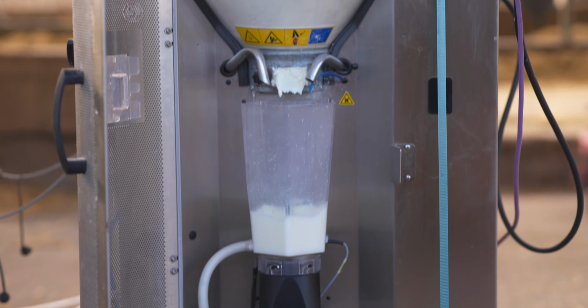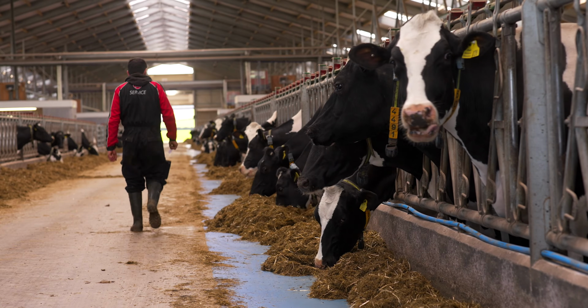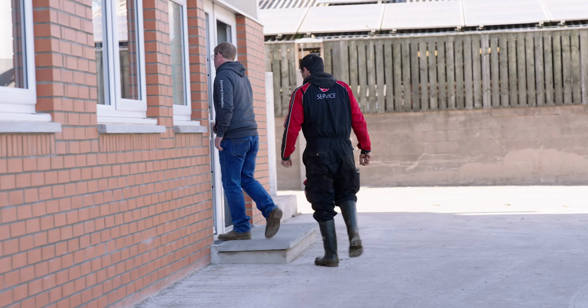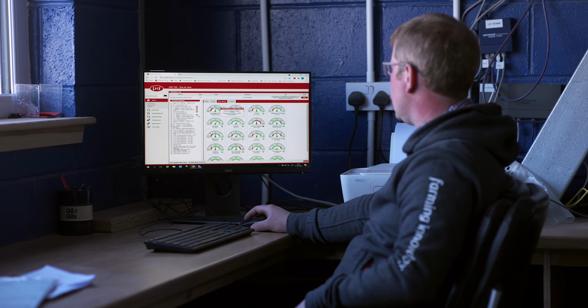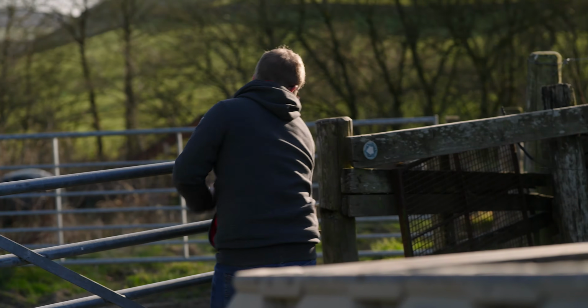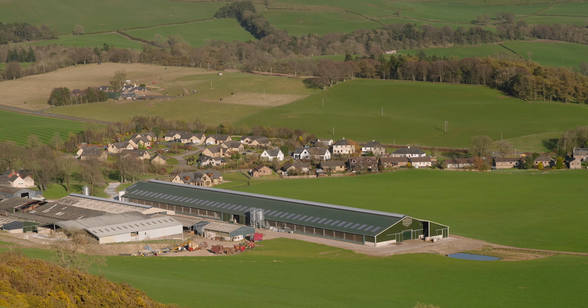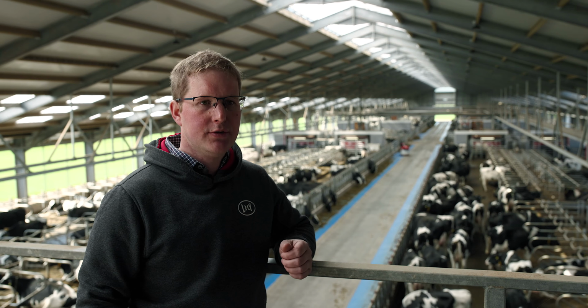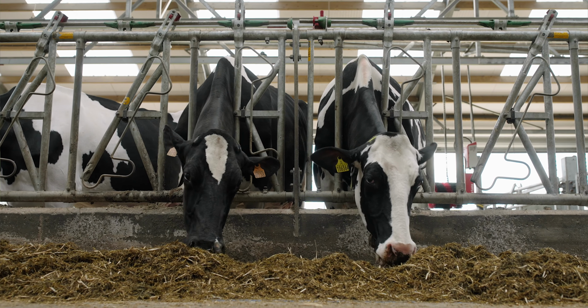The Lely Astronaut has allowed us to manage cows individually. We spend more time looking at cows, watching cows, their behaviour, keeping them in tip-top condition, which previously I felt we were starting to lose. I feel that once you get over 400 cows, you start to lose that connection with the individual cows. They're just numbers. And I would say that installing the robots brought that back to us.